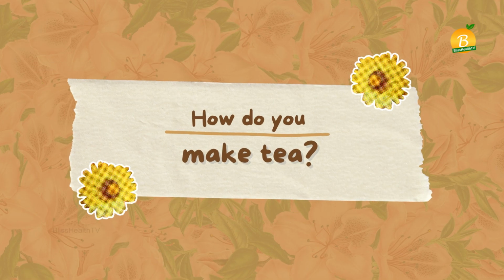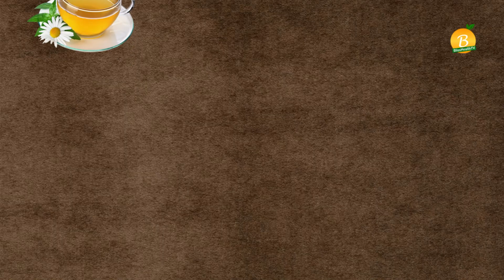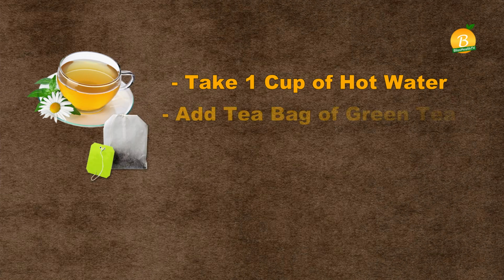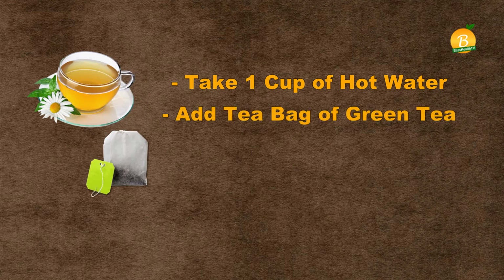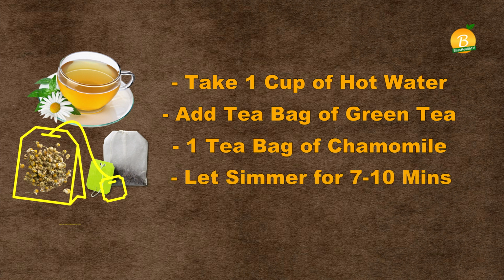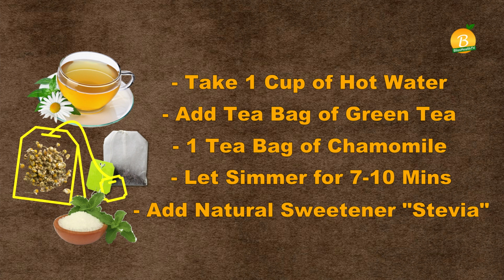How do you make the tea? The first thing you must do is take 1 cup of hot water. Add 1 tea bag of green tea, as well as 1 tea bag of chamomile. Let the mixture simmer for approximately 7 to 10 minutes. You are welcome to add some natural sweeteners, such as stevia.